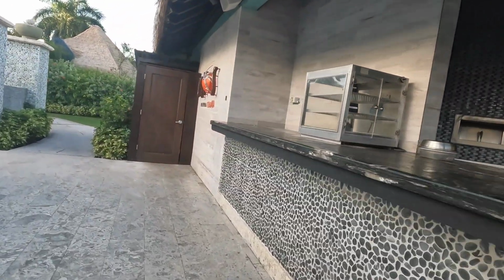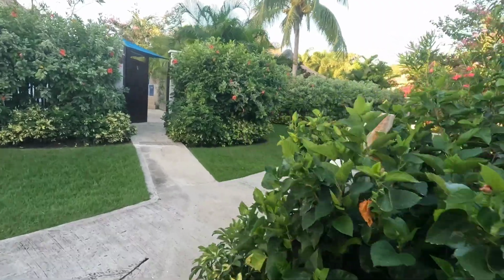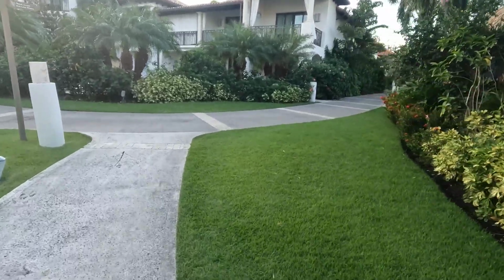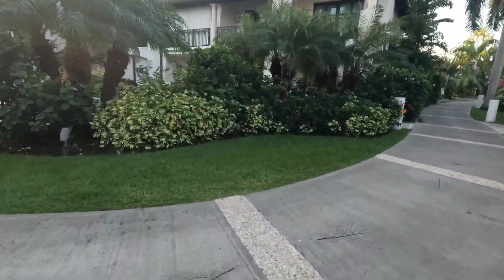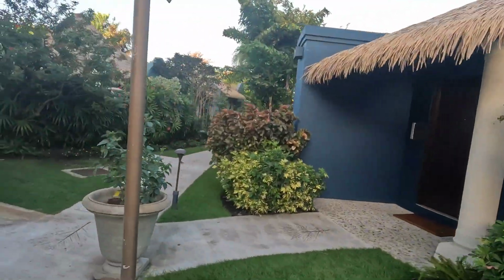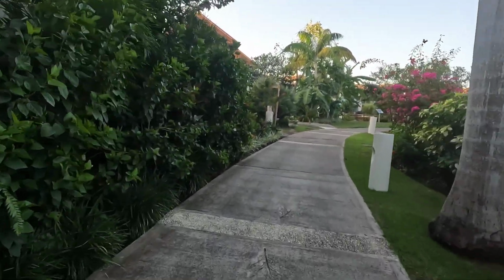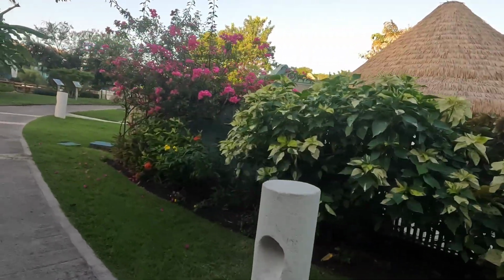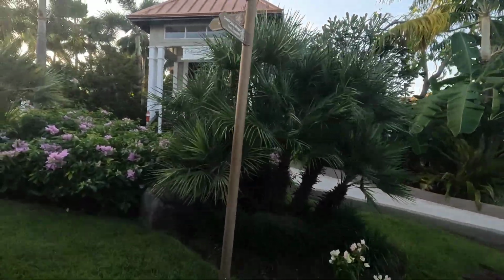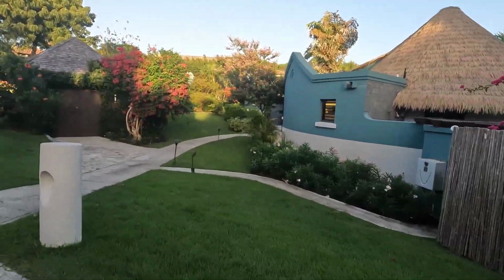Right here is Dino's, and it is open for lunch, but it is 11 p.m. to 6 p.m. It's pizza only, but it does make some pretty good pizza. You can also get some beef patties there during the day sometimes, which is really, really nice. As we're walking along here, we have the South Seas Village as well as the rendezvous to our right here. I didn't get a chance to look at one of the rendezvous, but they do include your own private pool, and I've heard they're really awesome inside. Next time, maybe. So in front of us here is the gym. I'm not going to go inside because there was a lot of people in there, but it did look like it had a lot of up-to-date equipment, which is great.